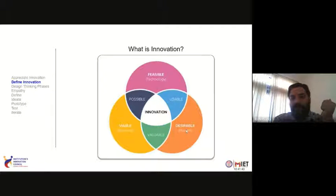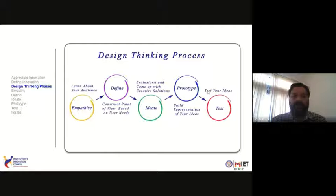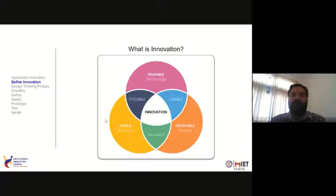If you see the common area in the Venn diagram, this is where innovation is. This is how innovation is defined. The idea should always be feasible, it should be viable, and it should always be desirable. Considering this is what innovation is, let's try to understand how we achieve this innovation in any of the solutions we work upon.